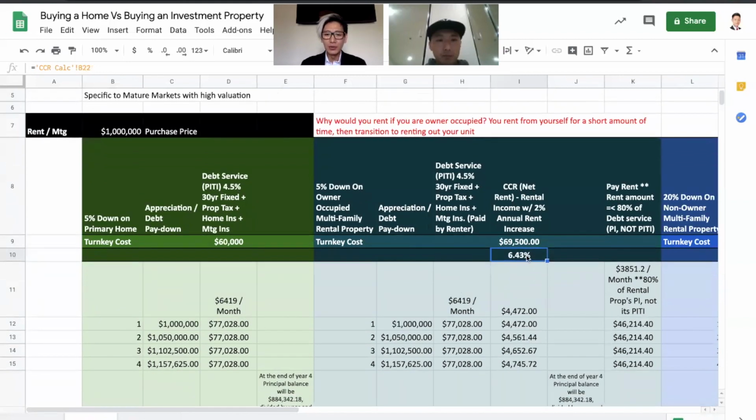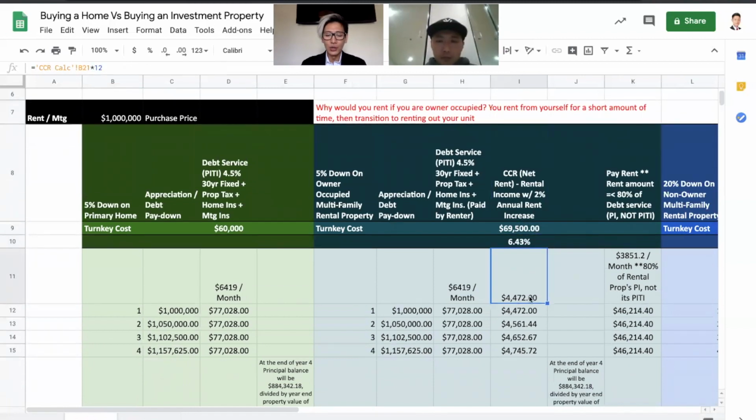So based on a 6.43% return on the $69,000 that you have expended, your annual return is $4,472 from your rental income. This is after taxes. This is after all expenses. This is with vacancies included. If you bought the right property, you should be able to net around this every single year.